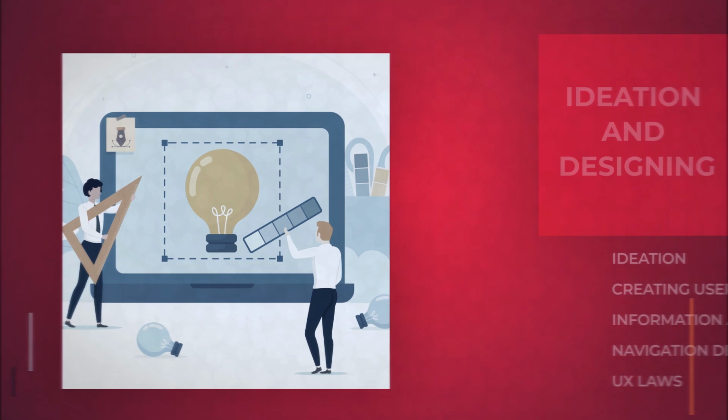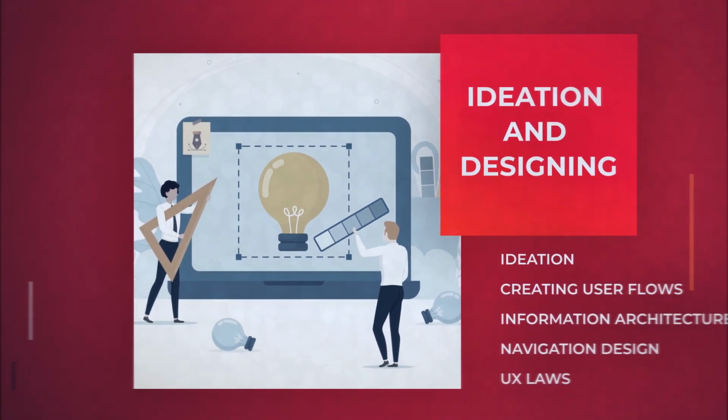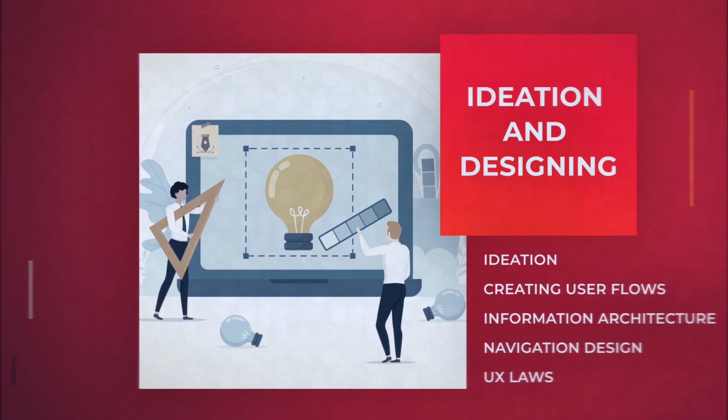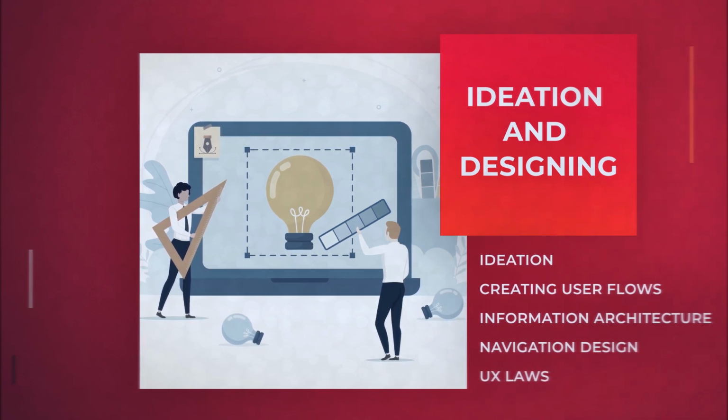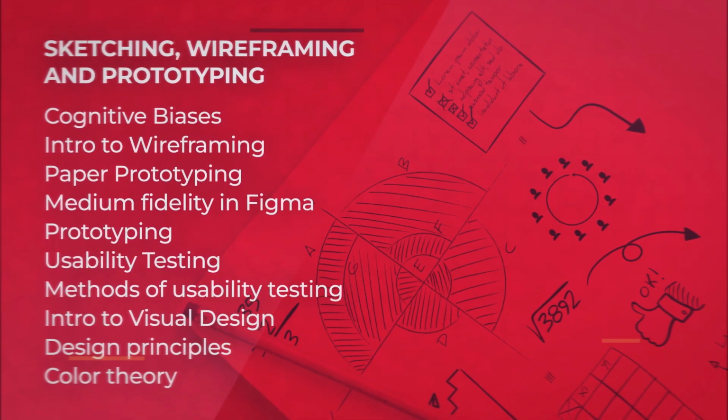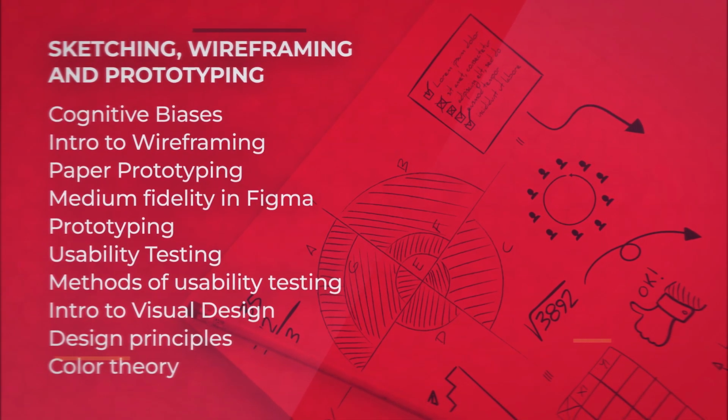In ideation and designing, students unleash creativity, brainstorm solutions, and craft innovative designs that address user needs and challenges effectively. In sketching, wireframing, and prototyping, students translate ideas into visual concepts.